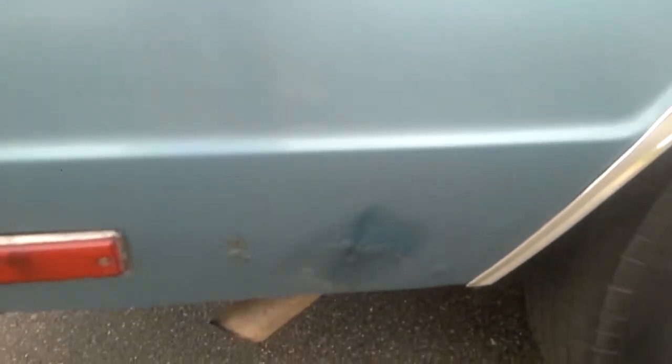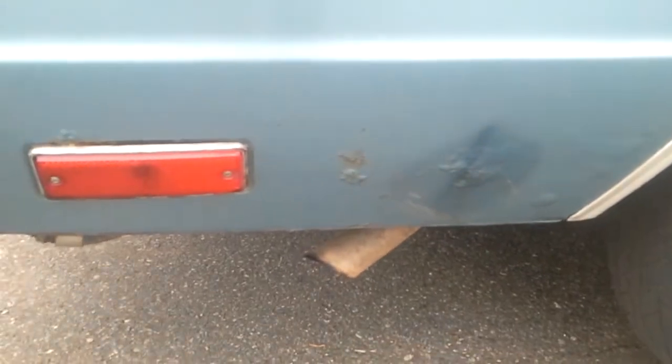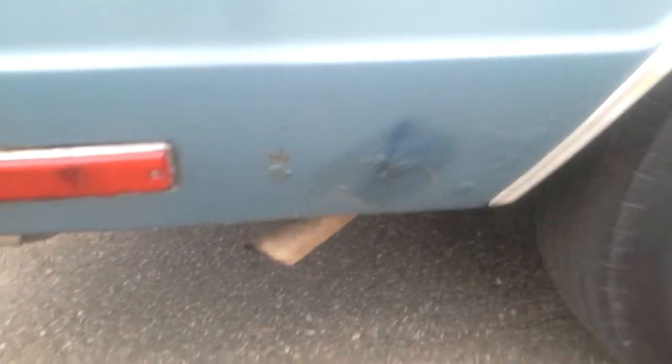There's a spot down here starting to bubble. Not rusted through or anything, but the paint is starting to bubble. It's a little bit of surface rust. Frame's beautiful on this car.